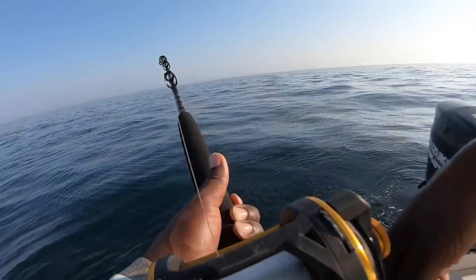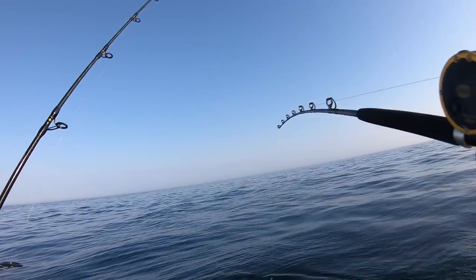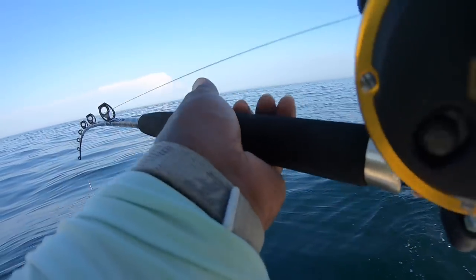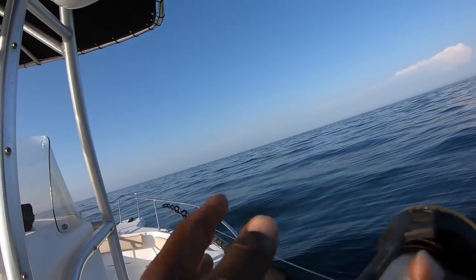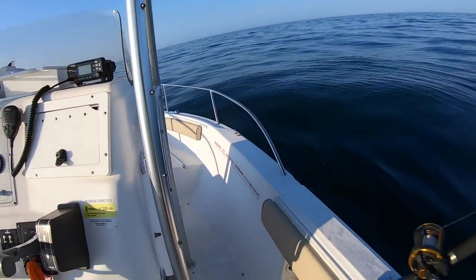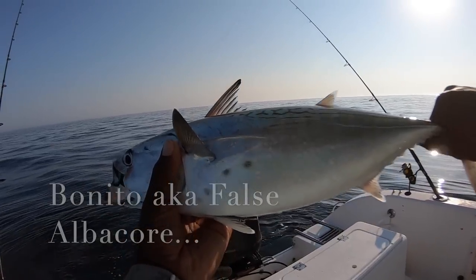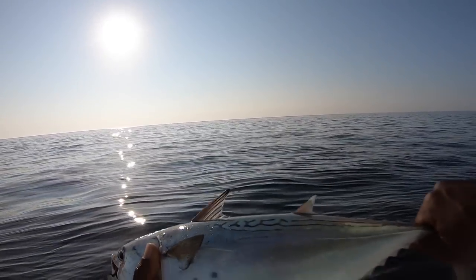Yeah, we got something. It looks like Bonito. First fish on the Sea Fox comes as a Bonito. Cool. Get him unhooked. Actually, he just unhooked himself. Grab him. So these guys die pretty quick. This is a false albacore, also known as a Bonito. Baby tuna, if you will. They're not good as far as table fare goes.